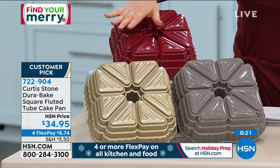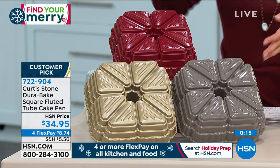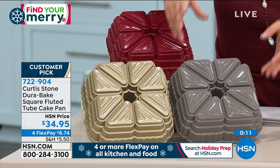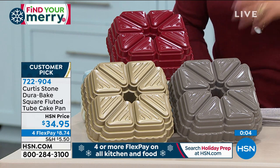Now remember the colors we have here. Linda, if you're looking to collect, we've got the gold, we've got the gray. Look at the gray, how gorgeous it is. And then we also have it in the red. You're gonna get this gorgeous sculpted design on whatever it is you make, whether it's something sweet and a beautiful confection, or you want something savory and yummy like Chef just made, a meatloaf in it.